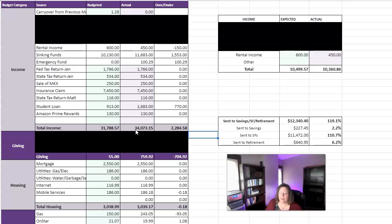And all of that has to be fixed. So that's what is happening here. There's a whole lot of activity with that. So again, our bucket was $34,073.